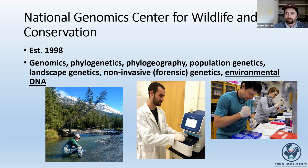And so our purpose in the most general sense is to provide scientific leadership to the Forest Service, the national forests and the Forest Service regions, and to Forest Service partners as they design and implement projects to manage public lands, public waters, and of course the species that those lands and waters support.